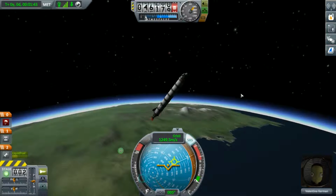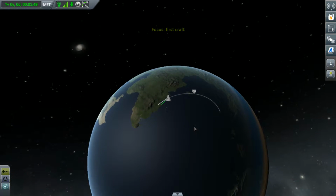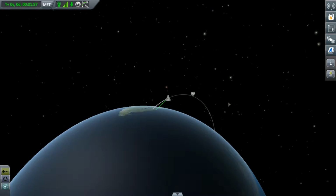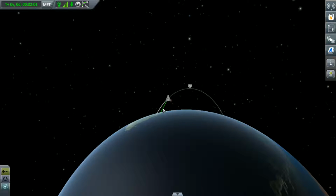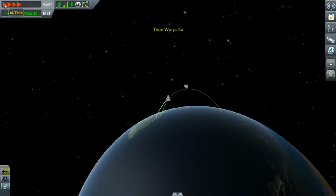Okay, so we've cut our engines now, and we're going to use the map to float up to the top of our arc here, and then use that to widen our orbit, and hopefully have enough fuel left afterwards to close the orbit back down. So that's the plan. Right, let's speed things up to get to where we need to be going to, which is just up there.